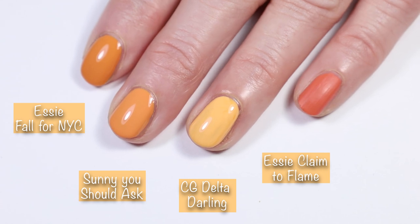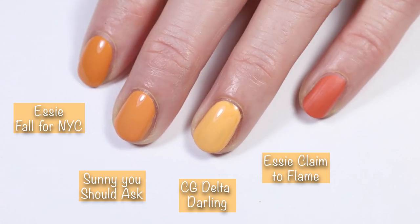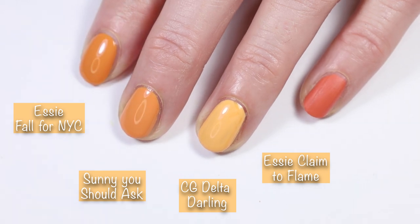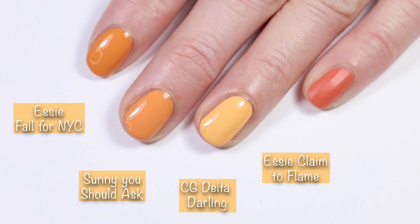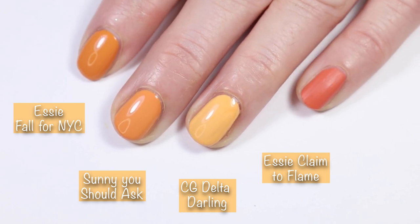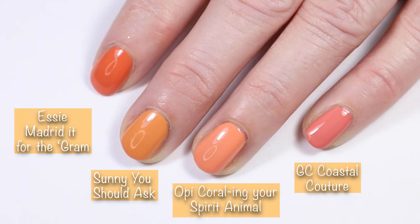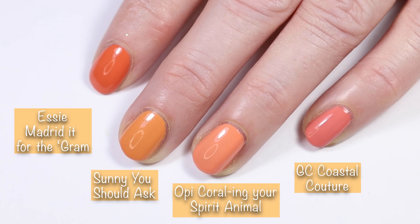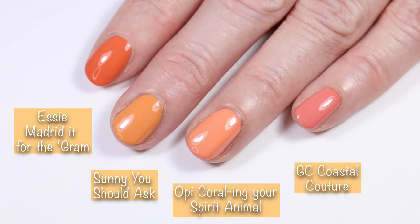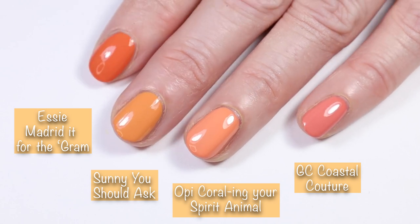And so I compared it to Essie Fall for NYC, and you can see it is pretty close. I also compared it to China Glaze's Delta Darling, which I forgot how much I love that polish, and Essie Claim to Fame. And then here we have it compared to Essie Madrid It for the Gram from the Keep Me Posted collection, OPI Coraling Your Spirit Animal, and Essie Gel Couture Coastal Couture. Holy crap, that is a tongue twister.